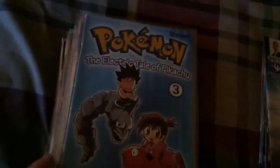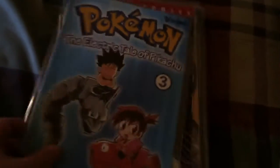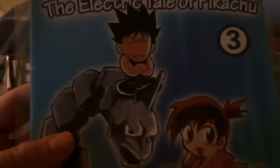Pretty cool. And then, oh my God, people, check this out. This is a very old Pokemon comic book, and there's a reason why I had to get these, the way it is. So it's pretty cool. This is Electric Tail of Pikachu. This is issue 3. I do not have the first 2 because they are very hard to find.